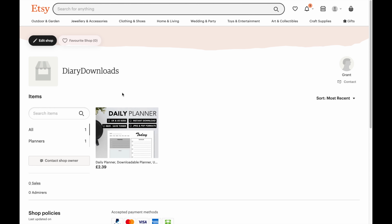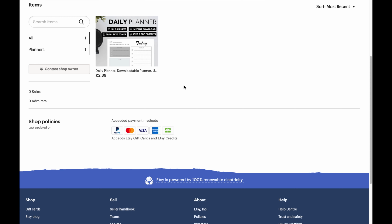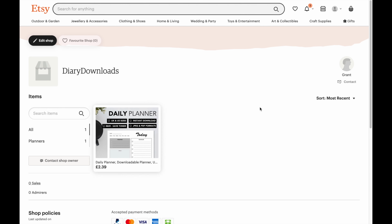Once you've added your card details, success, your shop is now open. Obviously, I haven't shown you my card details for obvious reasons. So here's the shop. We've got our shop name at the top, diary downloads. You can see our listings sitting there with all of our sections on the left hand side that we set up. Here's my profile, there's the listing, and those are the sections.